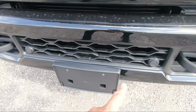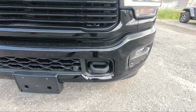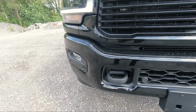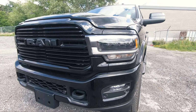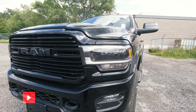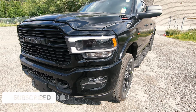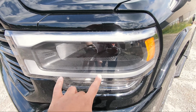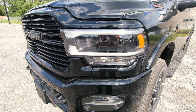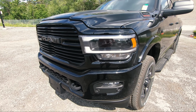You've got both tow hooks on both sides, and then you've got integrated parking sensors all along the front bumper and the rear bumper. And of course, you've got your LED fog lights on both sides, and you can't forget about your main headlamps, which look absolutely beautiful with this white lamp at the bottom. Because this is a night edition, your headlamps in the front are blacked out as well. They're a little bit darker than normal headlamps from a 3500 or 2500.